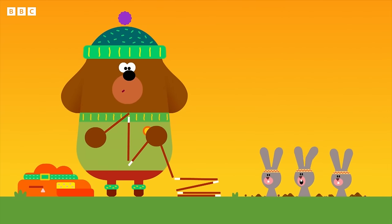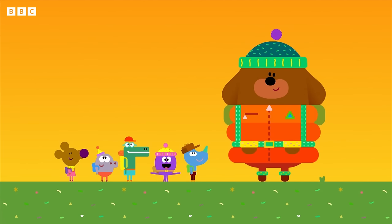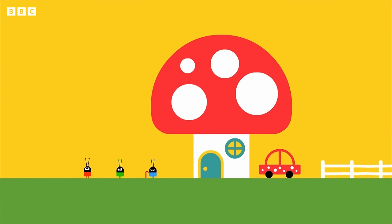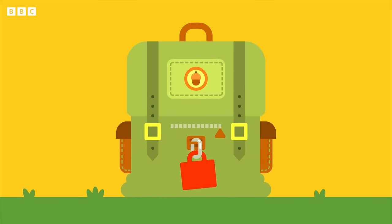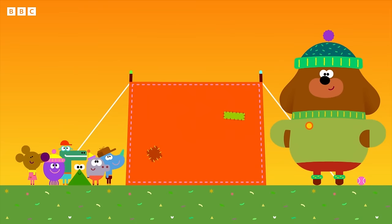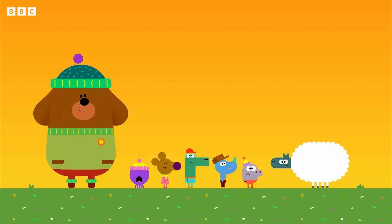Hey, you can't pitch here, man. It's right on our carrot patch, guys. Sorry. Does this look like a good place to camp, Duggee? Woof! Hey, you! You can't camp here! It's our home! Yeah, keep off our lawn. Sorry. Here, Duggee. Woof! Oh, dear. Your tent seems to be on the sheep's dinner. No! So where can we put our tent, Duggee?